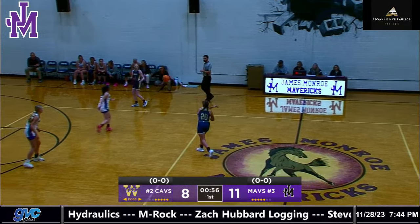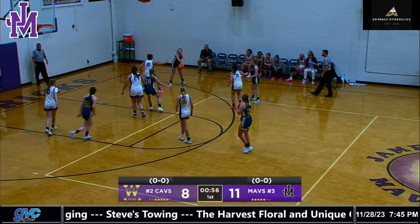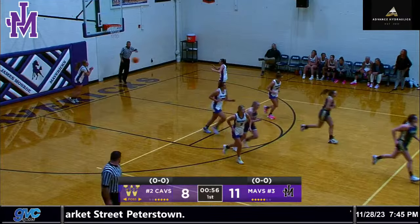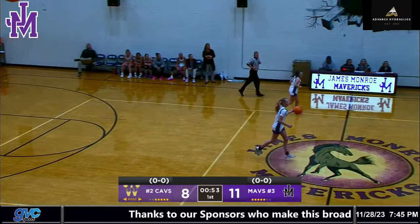Eight to 11, James Monroe leads, under a minute to go in the first quarter. Ball worked around, down to Thomas. Thomas works against Mathis, gets a pass back out to Fields. Mid-range jump shot up for Fields, and good. 10-11, one-point game, 40 seconds to go in the first.